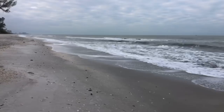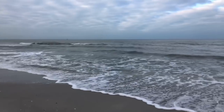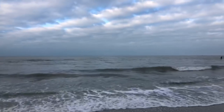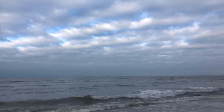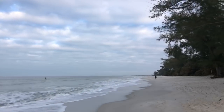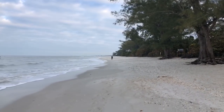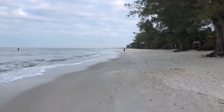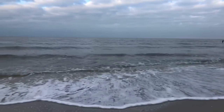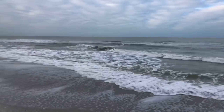This overcast sky and cool weather sure takes its toll on the amount of people that I'm seeing out here. Seeing some blue there, see the blue peeking through the clouds. Not many folks walking the beach this morning though. Hardcore beach lovers, that's who's out here right now. Those people that have salt water in their veins.